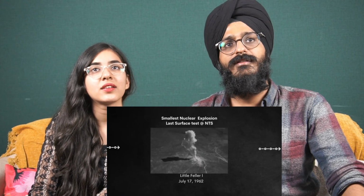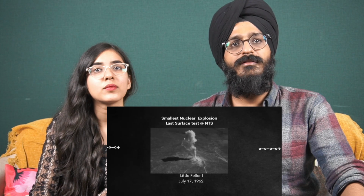Also with Operation Sunbeam came the smallest nuclear bomb ever with Little Feller 1, which occurred on July 17th. This looks very small now. This was also the last atomic bomb atmospheric test over the continental U.S.